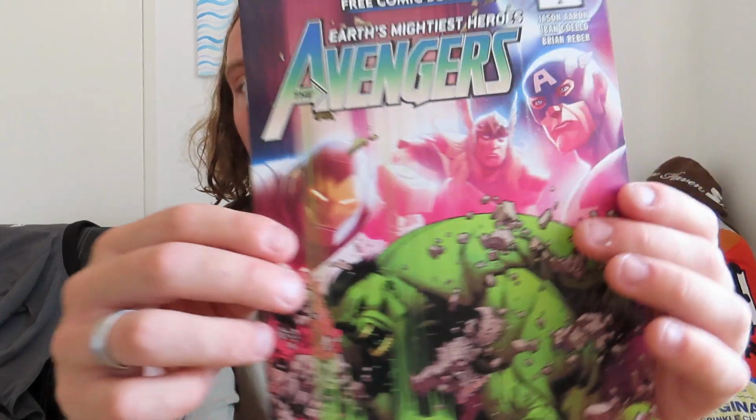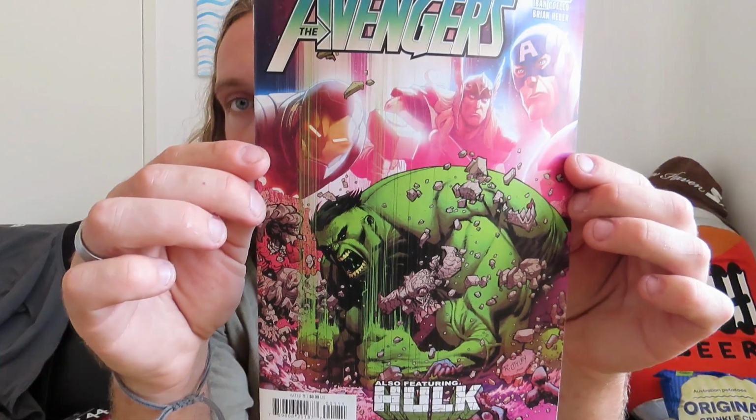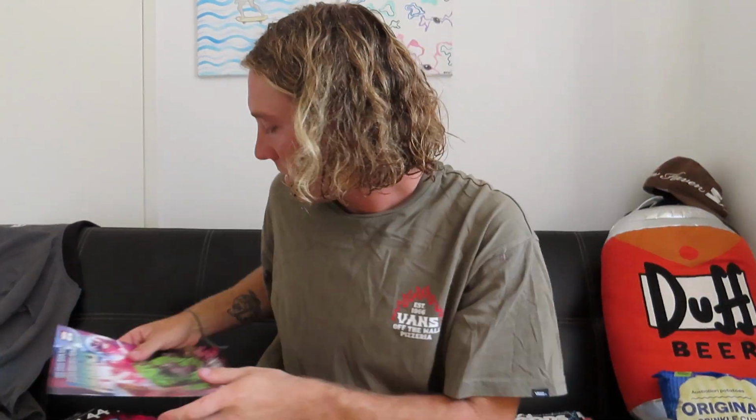We have an Avengers comic. We have Earth's Mightiest Heroes, the Avengers, also featuring the Hulk. So that's a cool one to check out. Big fan of the Hulk.